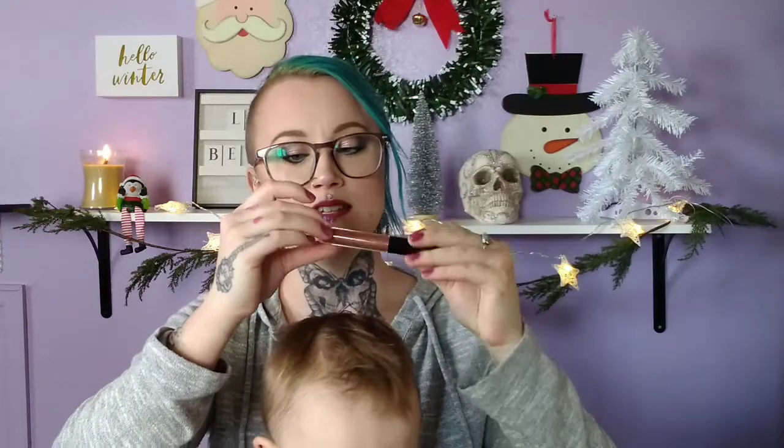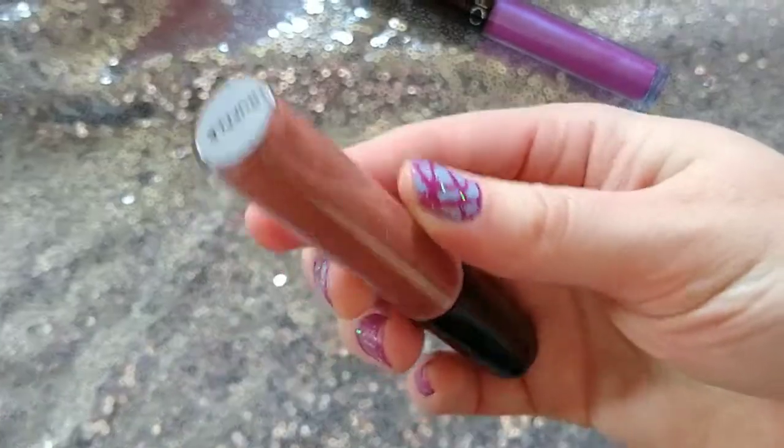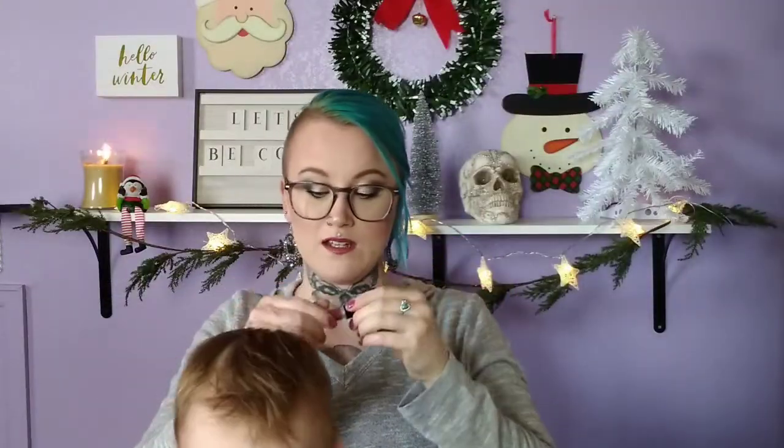Alright, next up is this right here, which is, I wish it came with a little card, but it didn't. This just says truffle on it, so I'm not quite sure if this is, yeah, it's definitely a lipstick. Well, it's a lip gloss, and it smells pretty good.